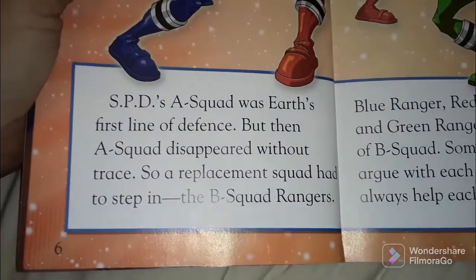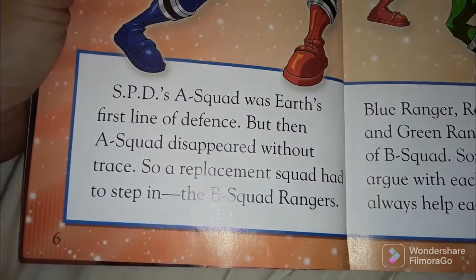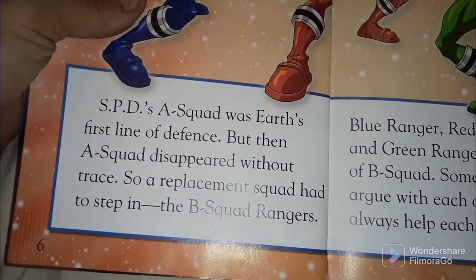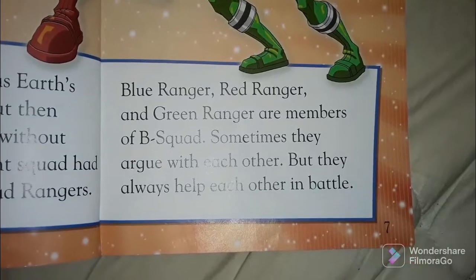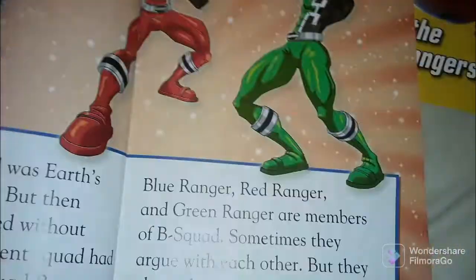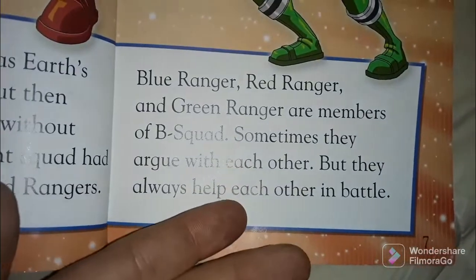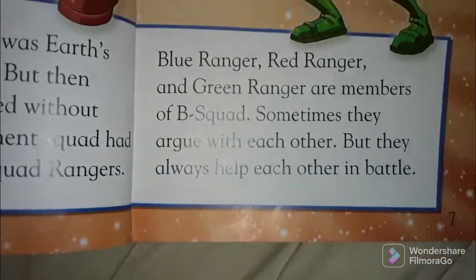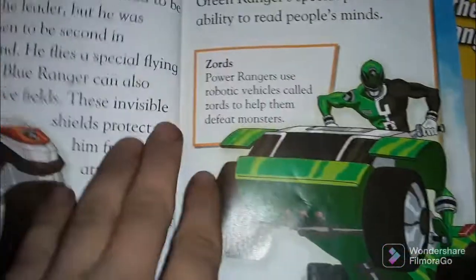"SPD's A-Squad was Earth's first line of defense, but then A-Squad disappeared without a trace, so a replacement squad had to step in, the B-Squad. Blue Ranger, Red Ranger, and Green Ranger are members of B-Squad. Sometimes they argue with each other, but they always help each other in battle." Okay, Blue Ranger, Red Ranger, that's their names. Why don't they have names?